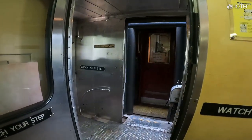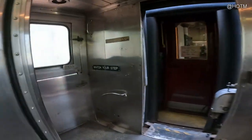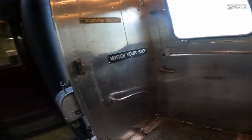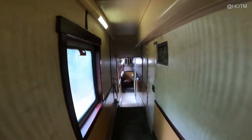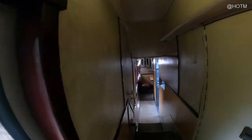Stairs right here, and then if you look, I can't go back there because it's for residential guests only, but this is like the little area. And then you got to go down here to go to the restroom, and it's loud.